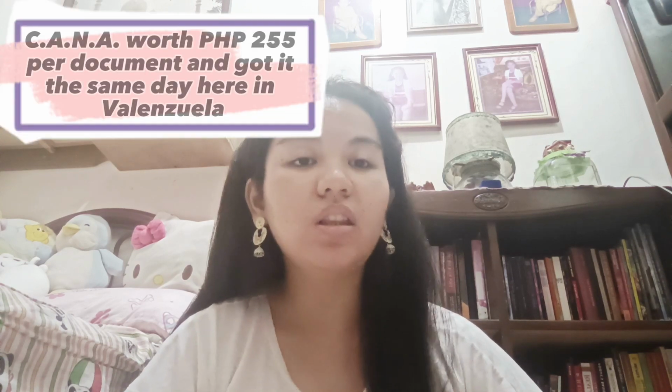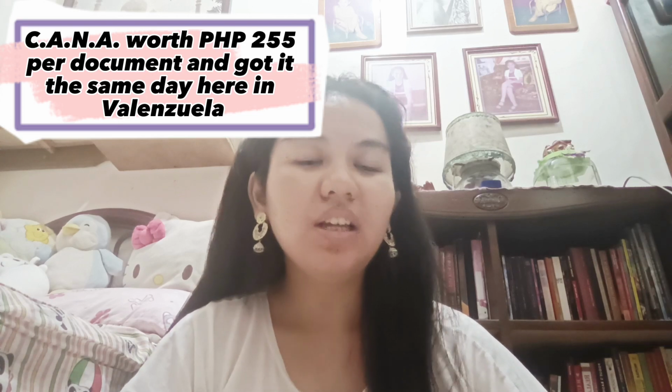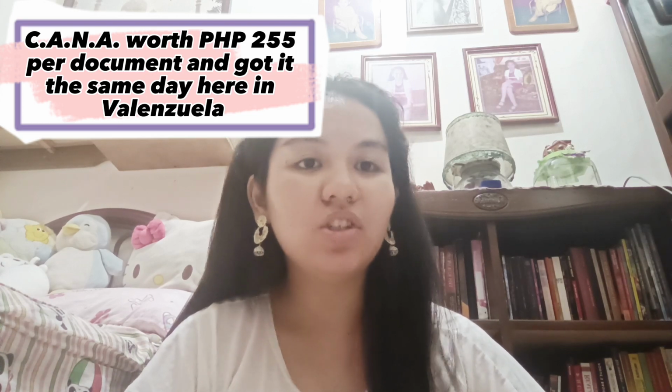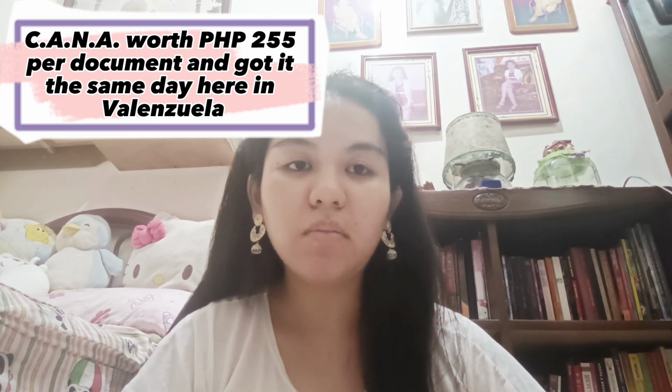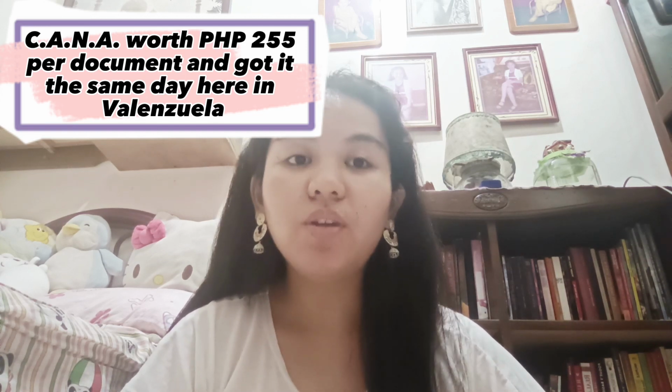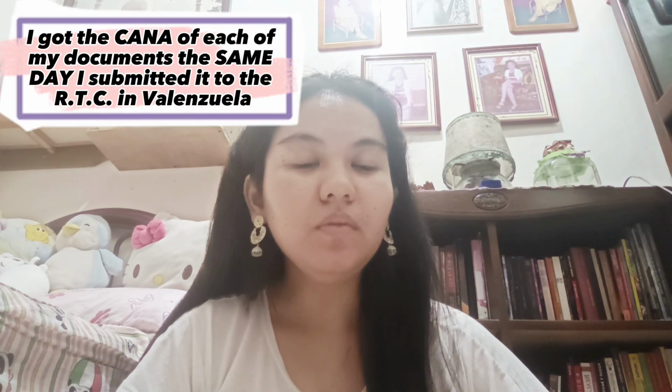In my case, the cost of the Certificate of Authority for Notarial Act, or CANA, here in Valenzuela at the regional trial court, was 255 pesos for each document, last December 2022. That is the amount that I paid here in Valenzuela. The processing only took me about 20 minutes.